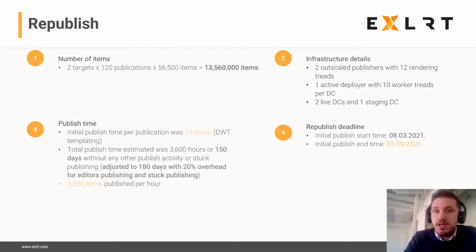Our initial publish time due to Dreamweaver templating was 15 hours long per publication, and based on that our total estimated publish activities was something over 3,600 hours or 150 days, which was unacceptable. This is without any other publishing activity by the editors or stuck in the publishing process where deployers or publishers were not working and there was some downtime. If we calculated 20% overhead for those activities, we come up to 6 months almost.